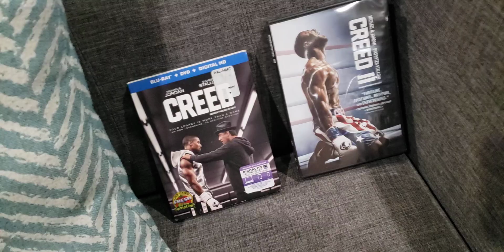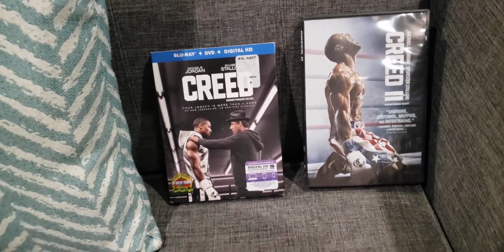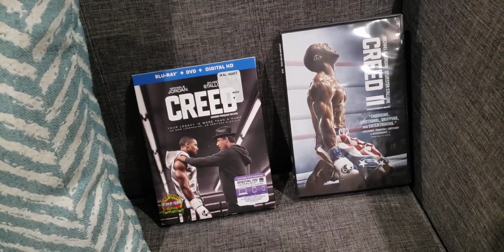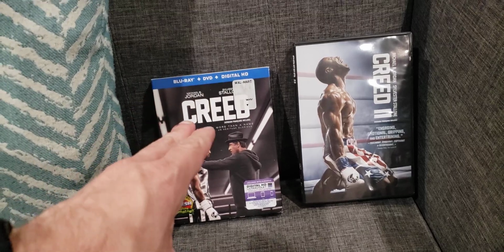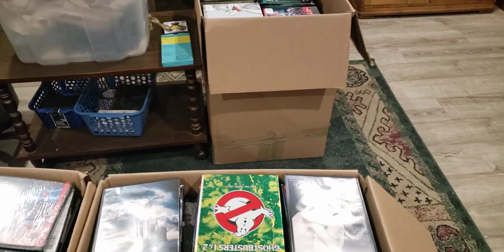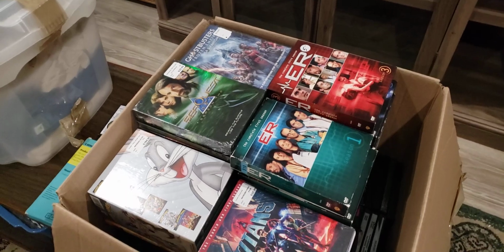But speaking of Michael B. Jordan, so far I found 2 of the 3 Creed movies. But because it's part of a series, and I bought the first few on DVD as well, they stay together even on the DVD shelf. And speaking of DVDs, I still have about 3 boxes to unpack. Well, these 3, as you can see.